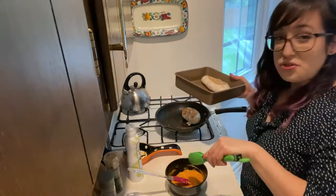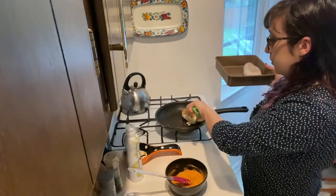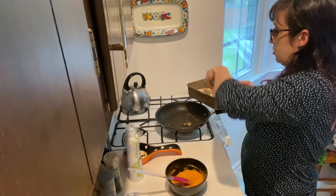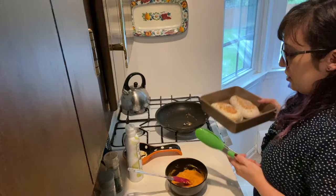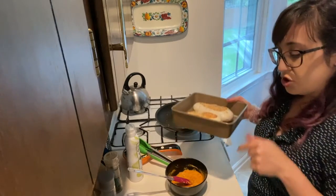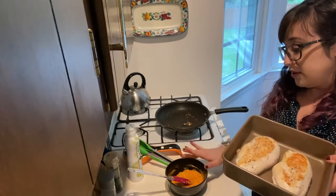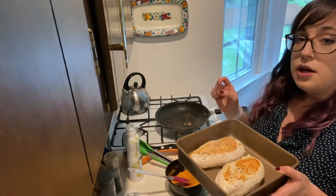I don't want to burn my sauce. There's so much sugar in here. I do want it to meld with the chicken and caramelize a little bit, but I don't want it to burn. Sometimes you do risk that. We don't want to do that. All right, so I'm going to put this into my oven and set a timer for 20 minutes. I'm going to put the sauce in the fridge, let the flavors come together a little bit more.